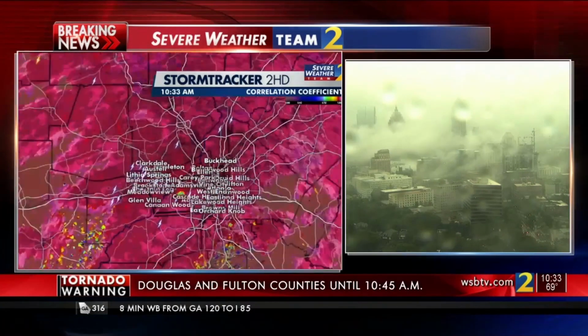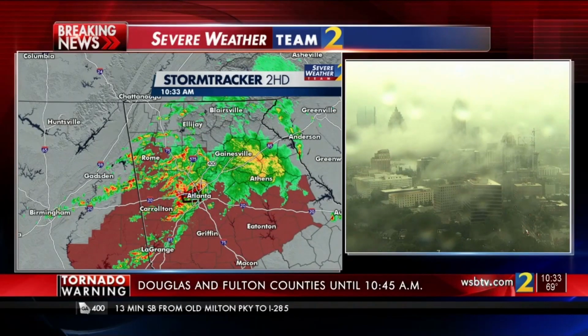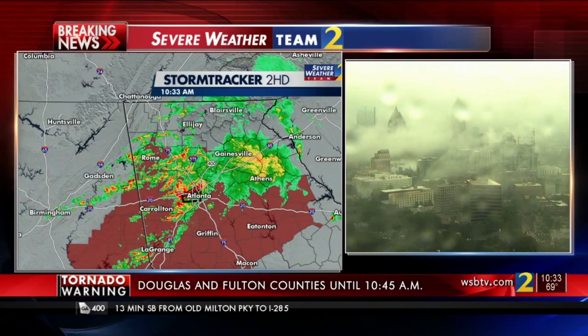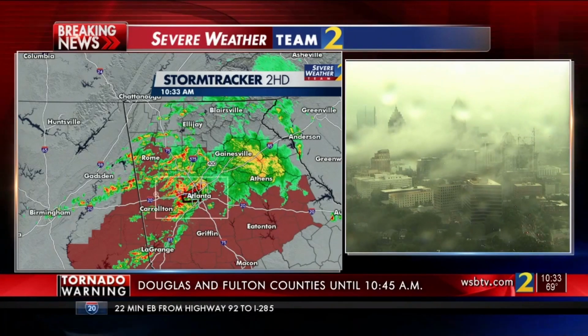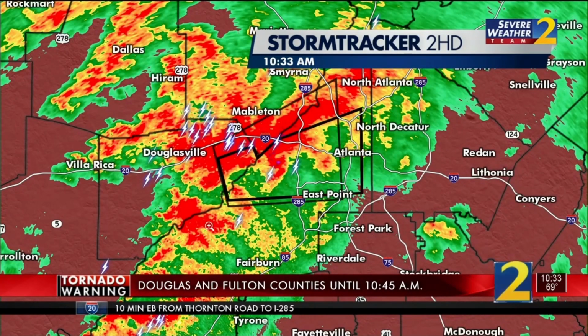So as we reset the view of Storm Tracker 2 HD for you right now, again, there you can see the rain and storms coming in across metro Atlanta. We'll go ahead and zoom in the view a bit here to show you what is happening right now. A tornado warning is in effect for Fulton County and also parts of Douglas County. At this point, Douglas County, things are improving for you. The area of rotation is moving to the east.